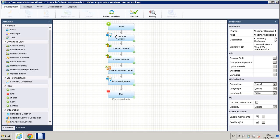We're going to be filling in a web form, and we're going to be creating some entities within Dynamics CRM. We're also going to be creating a folder in SharePoint and then letting the user know that's what's happening. As Ellie said, there are just wizards behind these. I haven't really got time, but if I've got time later on, I'll come back and show you the inner workings of some of these, just to reflect on the fact that you're not having to write lines of code. But let's have a look at actually running this particular scenario.